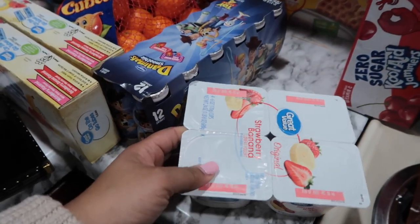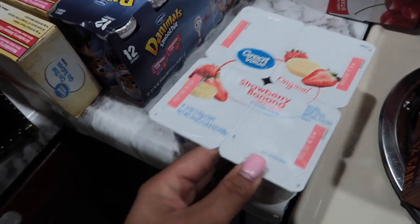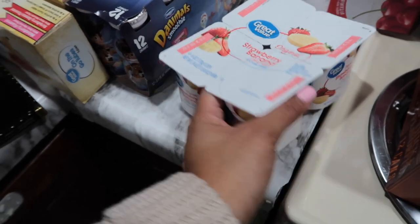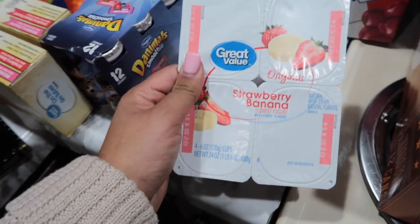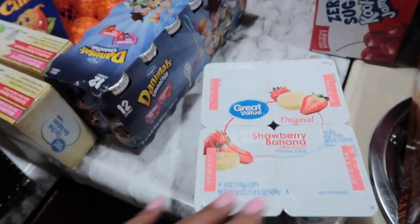And we grabbed some yogurt. So this is just some yogurt for me. These are really affordable. I like these. They compare to the Yoplait. And these are only $1.24 for a pack of four. You can't beat that, you guys.